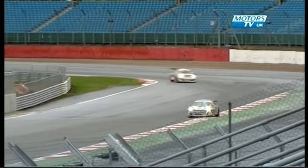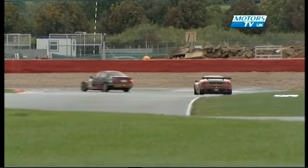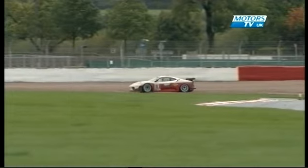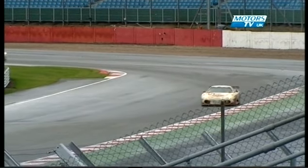A big slide as he really tries to push, coming out of Vale and Club and onto what will become the front straightaway here at Silverstone. The Ferrari just approaching Vale, loses the rear end. Wow, he's pushing so hard. John Gore goes off the side of the circuit. Will he keep it out of the gravel? Well, he plows through it and gets back onto circuit, but that's going to cost him a bit of time. Every second counts here at Silverstone.